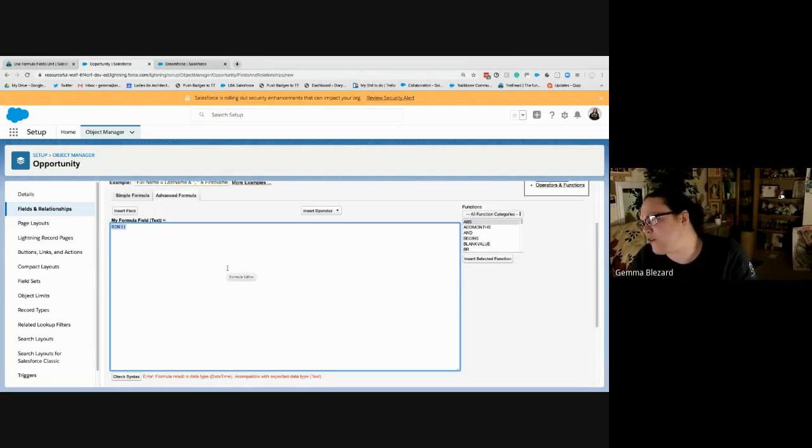I might use them for validation rules. Validation rules are interesting as well, because they're basically how you can create your own custom error messages. I've written some creative ones in my own org, which is like, really? If you've learned to time travel, could you tell us? If not, please make sure the end date is after the start date. Stuff like that. So I put some cheeky errors in there.